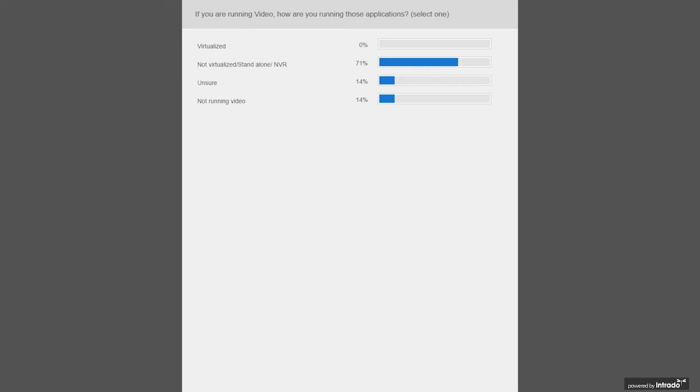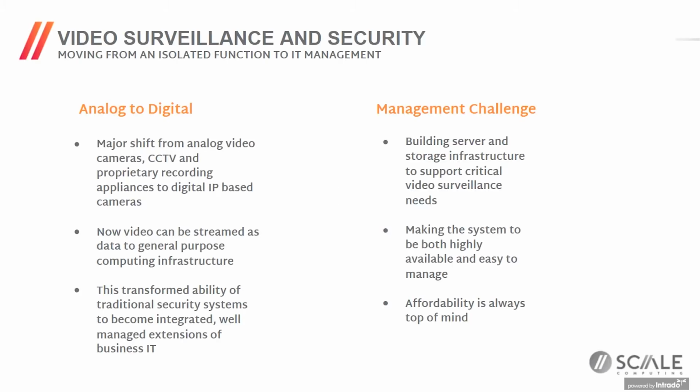And there's other things, cloud also has a definite role for many in video surveillance and so forth. So this gives me a good feel for who we have on the call and where you are. And then there'll be one more poll question later, on where you fit in the organization. So let's talk about video surveillance and security.